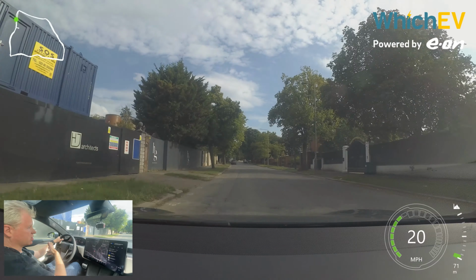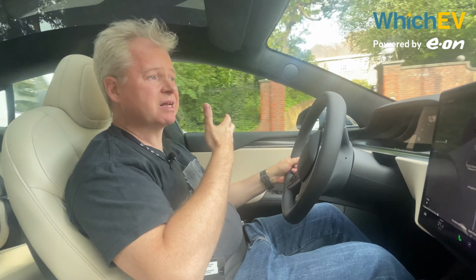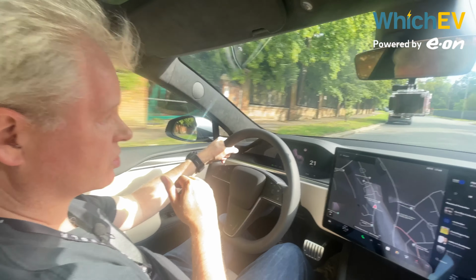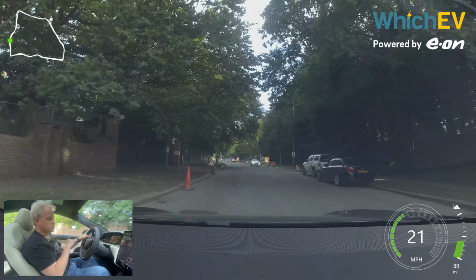As you're on the wrong side, you can't see oncoming traffic that easily when you want to make that overtake. This makes the immense acceleration of the Plaid less useful on British roads. It's also harder to see right on a junction than if you were sitting on the right side. But otherwise, this is a great car to drive, despite its 2.2 tons of weight.